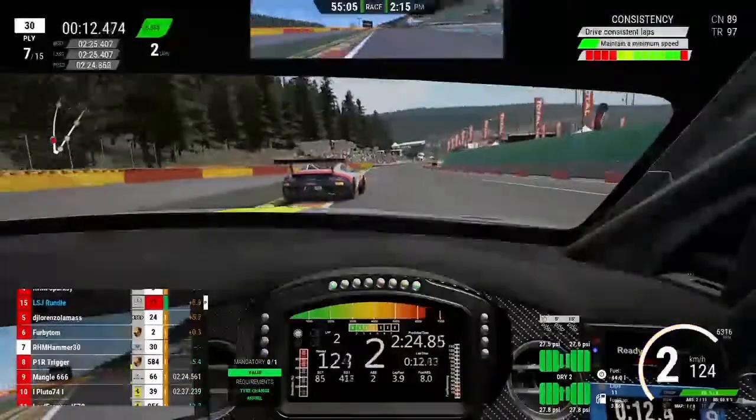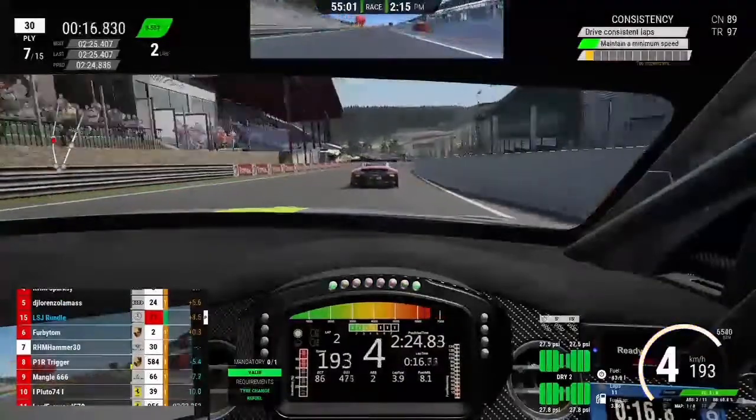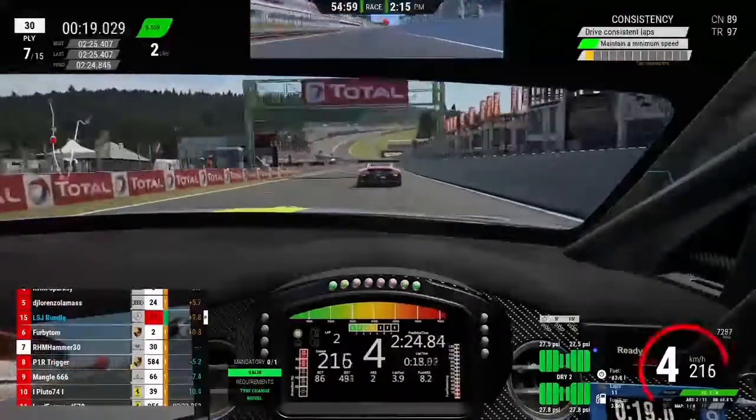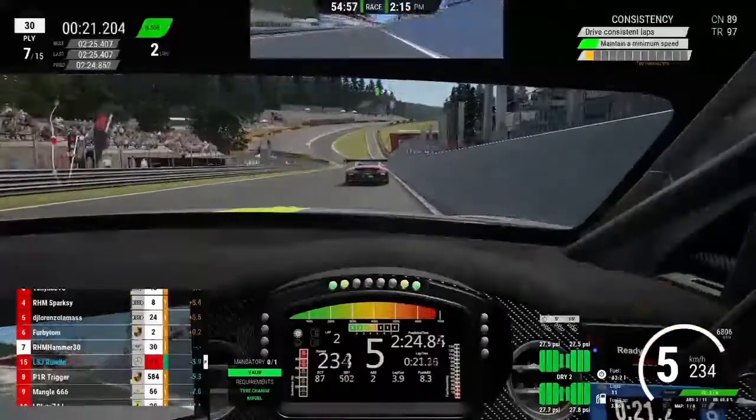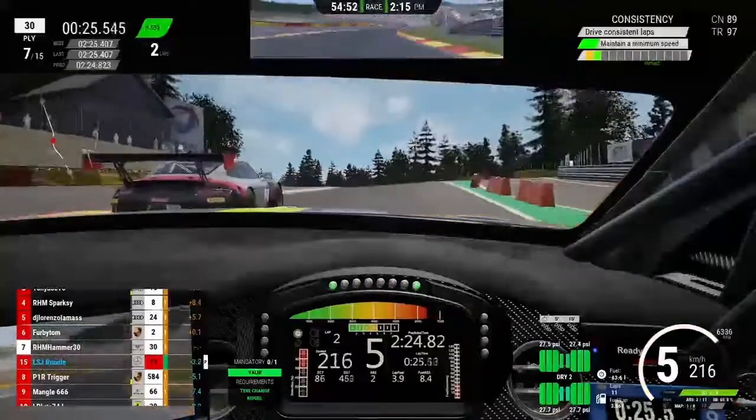See here, the Porsche misses the apex, runs a little bit right onto the sausage curb. That won't help his exit coming up to Rouge. Can we take advantage? We're able to keep mostly flat through there.